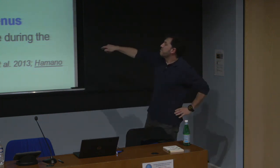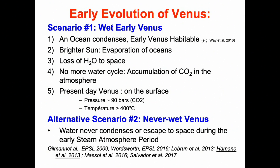Of course, a maybe more likely alternative scenario, more likely but not as fun, is that we never had an ocean on Venus. The reason being that when Venus formed, like on the Earth, you started with the magma ocean, with all the volatiles in vapor state around the planet.